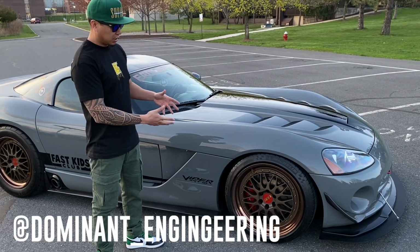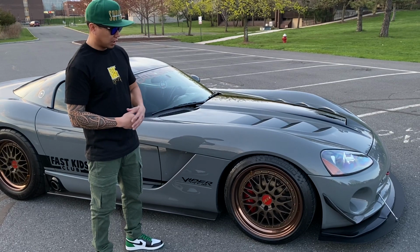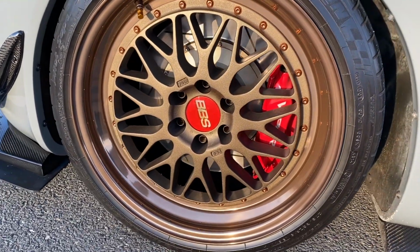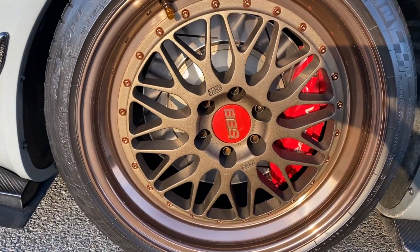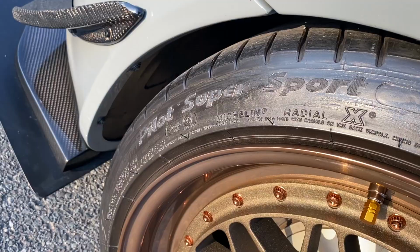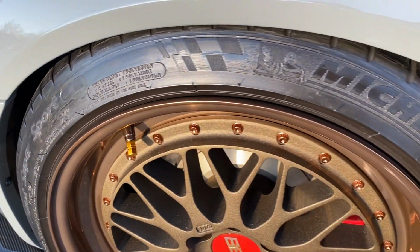They were originally powder coated textured black face with gloss black lips, but I wanted to change up the look of the car, so I went with a bronze setup. So textured bronze centers, polished bronze lips, polished bronze bolts. The front wheels are 19s, and I have them wrapped in Michelin Pilot Super Sports 275/35 19s.